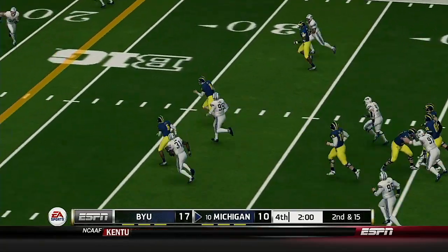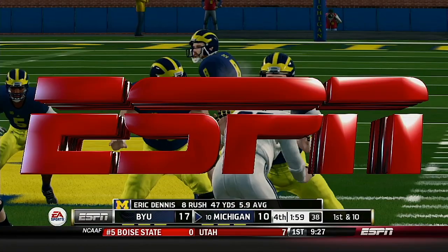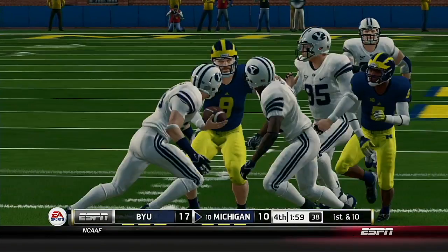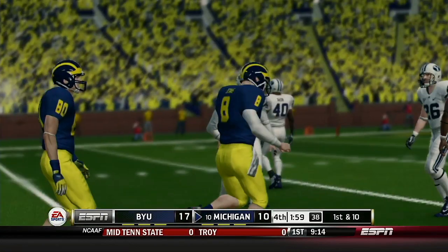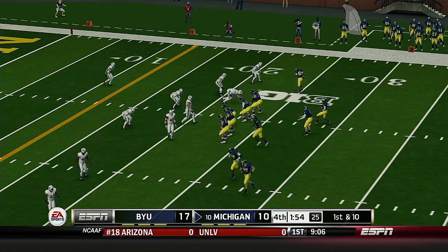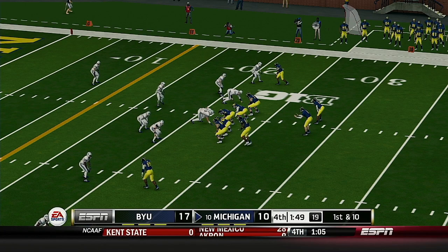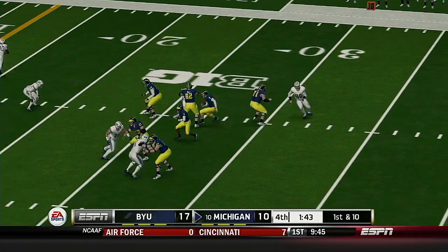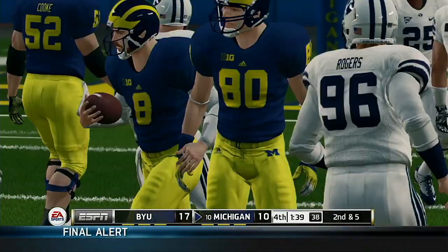Now he tries to buy some time. He's at the 30, and he's level at the 23-yard line. From the 23-yard line, first down. Red, two, X, seven. He scrambled. Slides down. A 5-yard quarterback scramble.